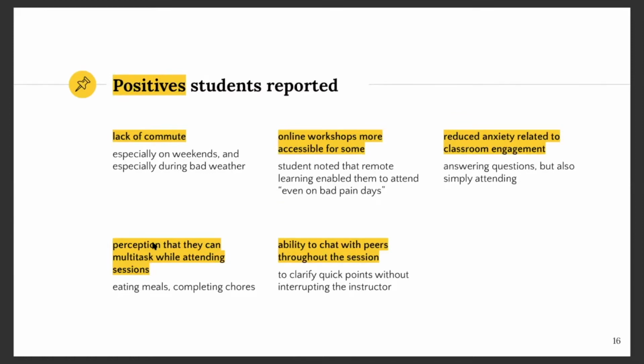One student noted in an evaluation that the ability to attend the workshop from home enabled them to attend even on bad pain days. Another accessibility issue, online workshops caused many students much less anxiety than face-to-face workshops, both in terms of participating, but also even just attending. Students also liked that they could multitask while attending, which is arguable, but they felt as much.